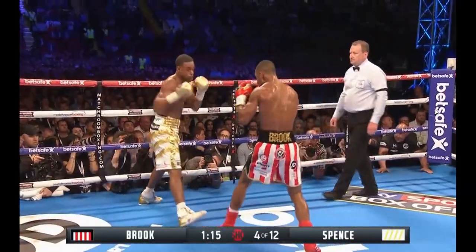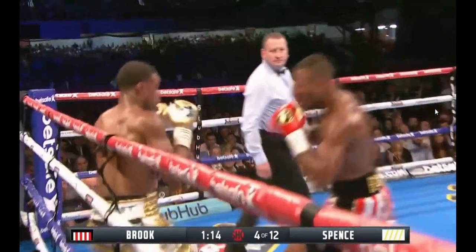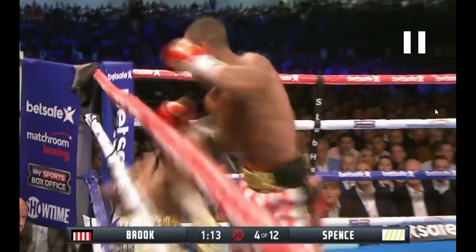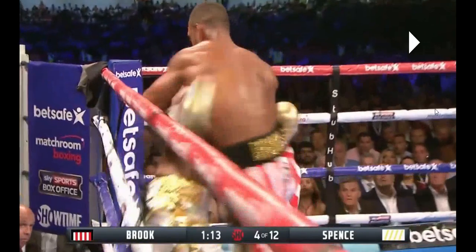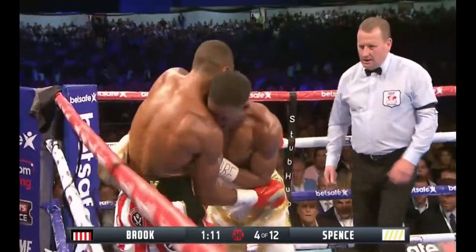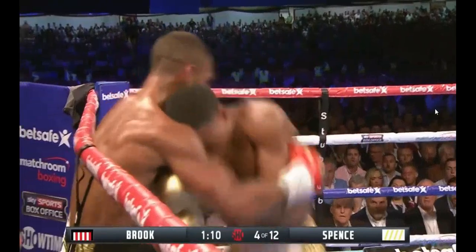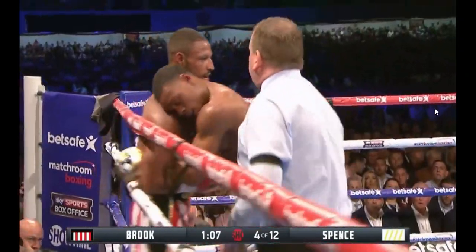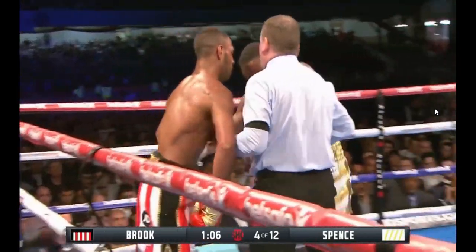I like that from Kell Brook right there. So he comes in, slips to the outside of Errol Spence, and then shoots the right hand. I really like that. I think it's crafty. It doesn't work right there. He's used it probably a few too many times. And then it's kind of tied up, you know. Not really a lot going on here.